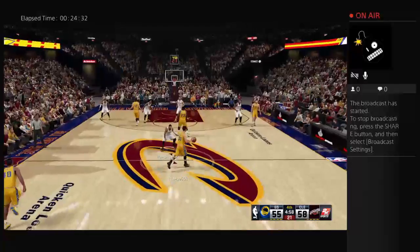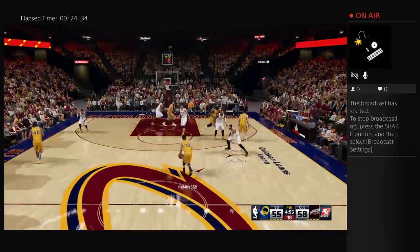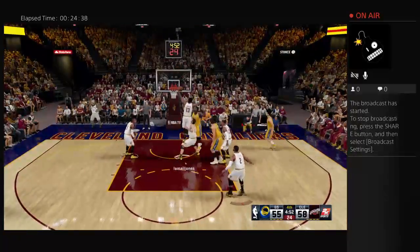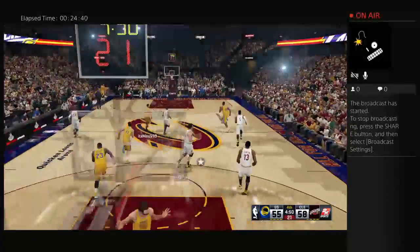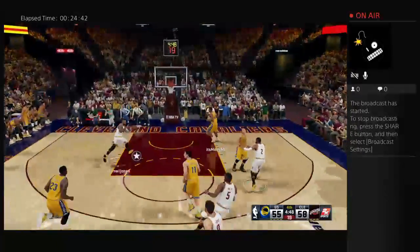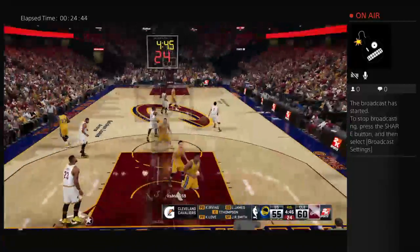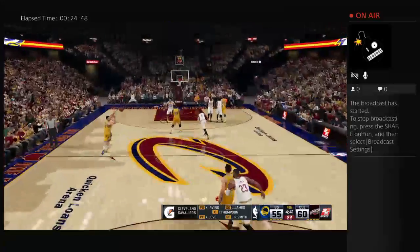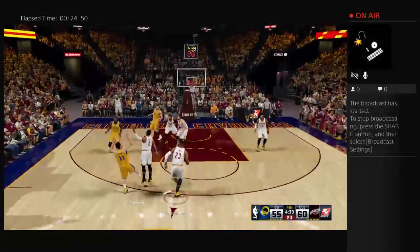Warriors trail by 3. All right, now a chance to set the floor courtesy of Gatorade. Fourth quarter action, all fueled up and ready to go. On the court for Cleveland, J.R. Smith out there with Kevin Love. Then there's Irving. Then it's Thompson. And it's LeBron in the shooting guard position.